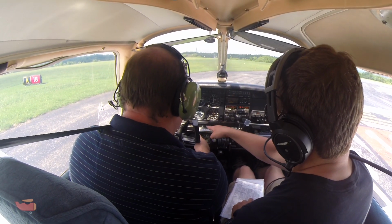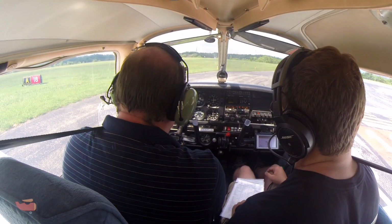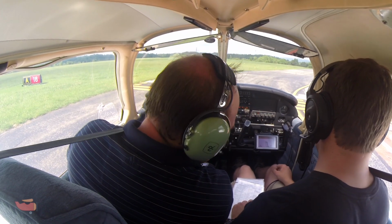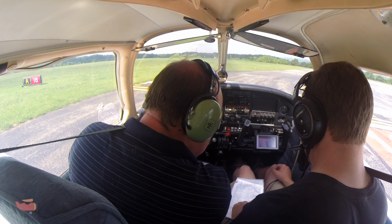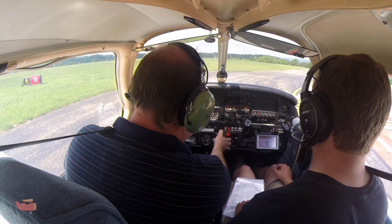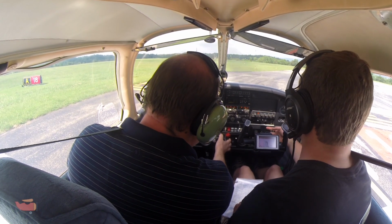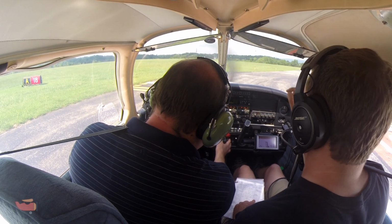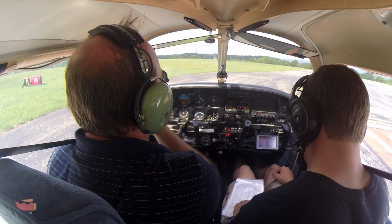Engine instruments, oil temp, fuel pressure, and oil pressure. Everything's in the green there. Suction gauge, just shy of 5 inches, which is between 4 and 6. Then I can bring the throttle back to 800 to 1,000. One thing I'm gonna do, turn my blower fan on here. Not cool air, but it's air. All right, there's 1,000 RPM.